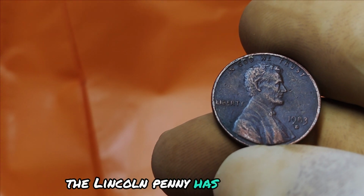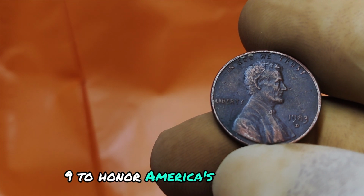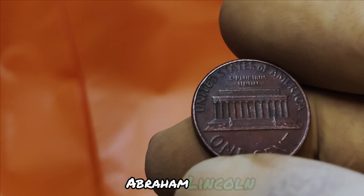The Lincoln penny has been around for more than a century, first minted in 1909 to honor America's beloved 16th president, Abraham Lincoln.